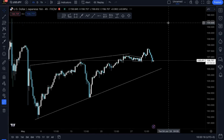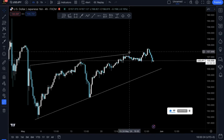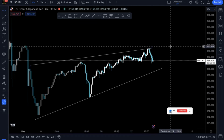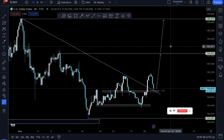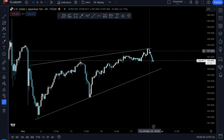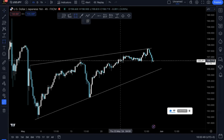How will this be reflecting on other currency pairs? Obviously USD JPY right now is acting crazy because DXY is selling, JPYX is ranging. Obviously it's a combination of DXY and JPYX. So this is selling, that's buying. Obviously this one here, you can see it's selling, so it has more of a combination of both.